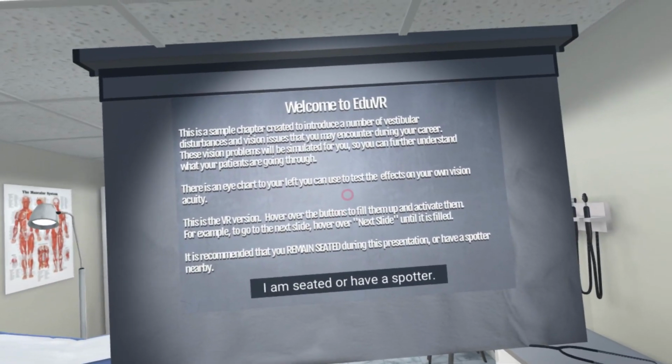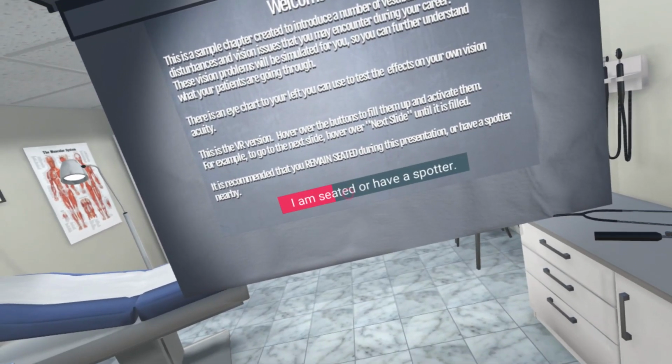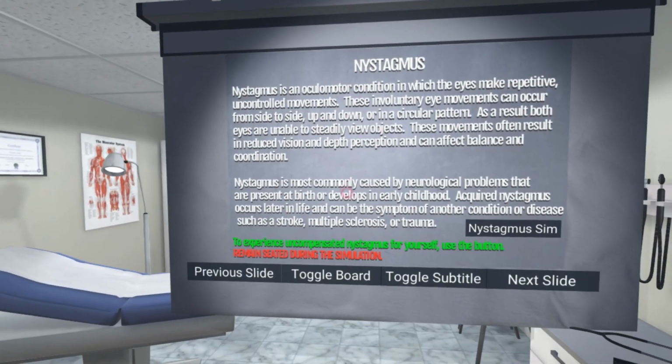So imagine that a patient or even a family member experiences a severe bout of dizziness or vertigo. We create a virtual reality simulation that allows you to experience that firsthand. The clinician can feel this and then have a better understanding of what their patient's going through.